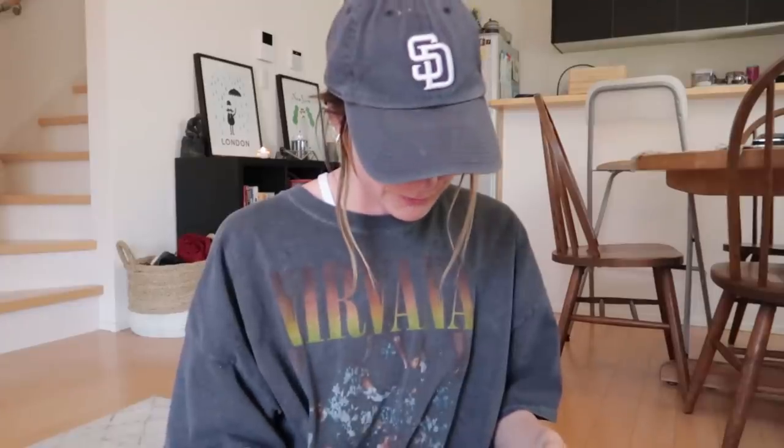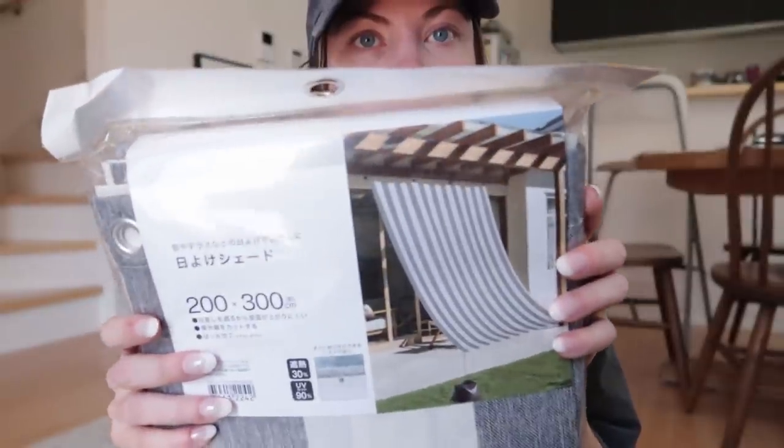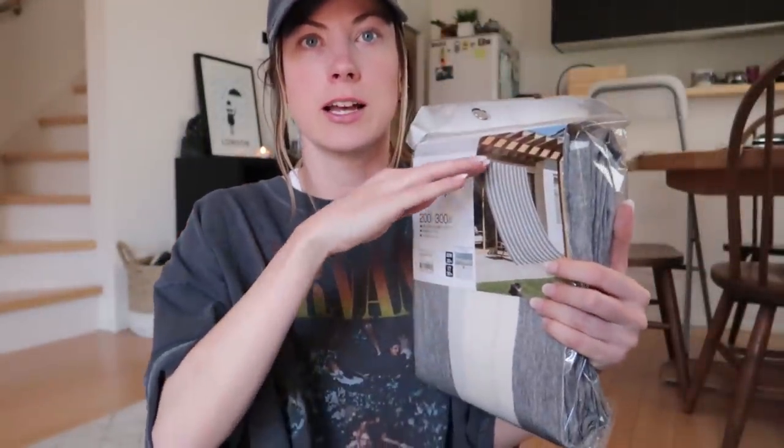So I went to Nitori and bought one of these. These are common little shades that people use outside their house in Japan. This is what they look like. So instead of having an umbrella or a shade that just goes straight out like that, they cover the whole area. So this is what I got.